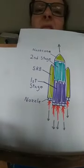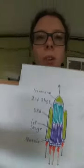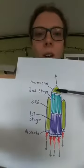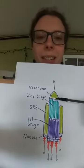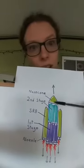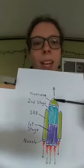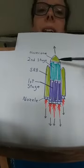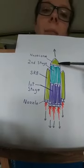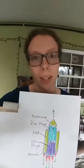And then finally we have the nose cone, which is also sometimes called the fairing. This is where all of our science happens. So this is where we've got the satellite or the astronauts in their little capsule. Look how small the nose cone is compared to all of the other parts. Even though it's the thing that we're trying to get into space, it's very small compared to all of this fuel that you need in order to get it into orbit.